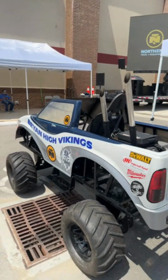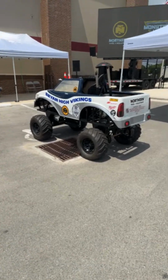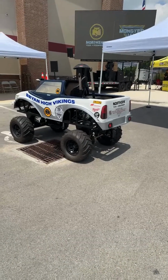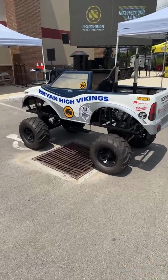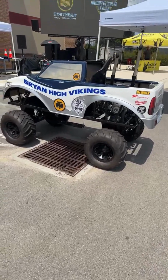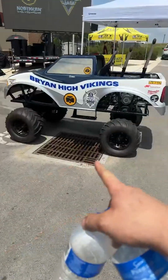A little V-twin action. Don't mind me. This thing sounds cool too. For what it is, it's just hard to explain. It's just so cool when we saw that thing rolling in here, really awesome. So you can see the inspiration, final product.